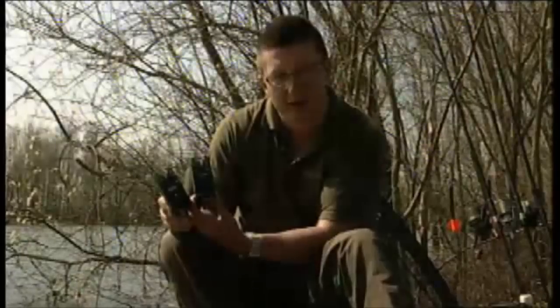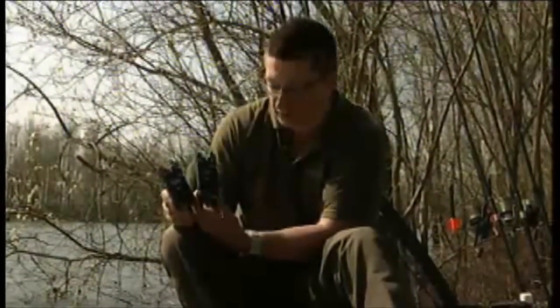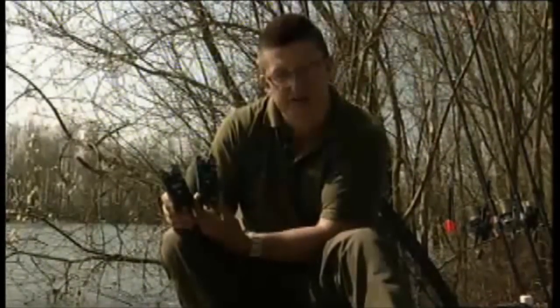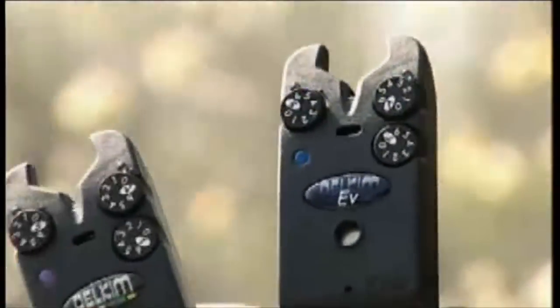It's still got night light marking on it. It's still got adjustments for tone, sensitivity and volume, and you can also put the TX Plus box onto it as well to turn it into a cordless remote system at a later date. If you're just getting into carp fishing, that's got to be the one to go for. Highly reliable and very affordable.